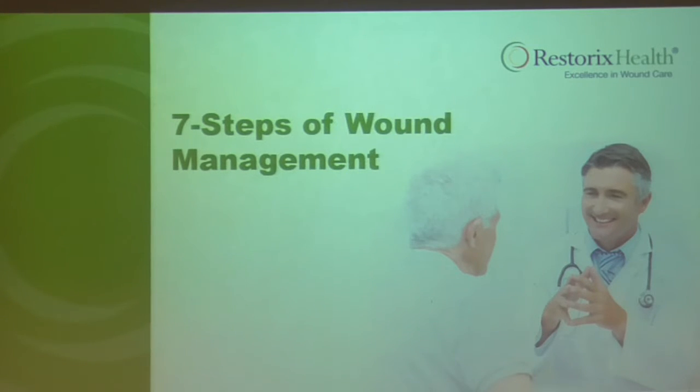So the 7 steps of wound management, we decided to not really focus primarily on hyperbaric oxygen therapy. You just recently had a presentation about hyperbaric oxygen therapy and how it's used for patients who have radiation tissue damage and osteoradionecrosis. So we wanted to really expand the presentation to include all of the things that we do in our wound center here and in all of our wound centers that Restorix helps manage.